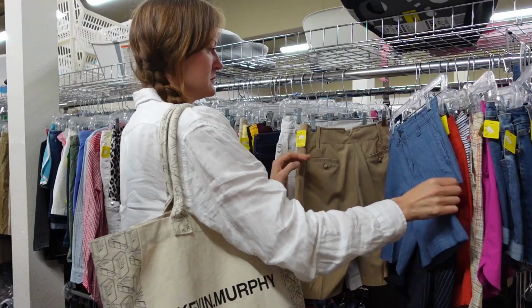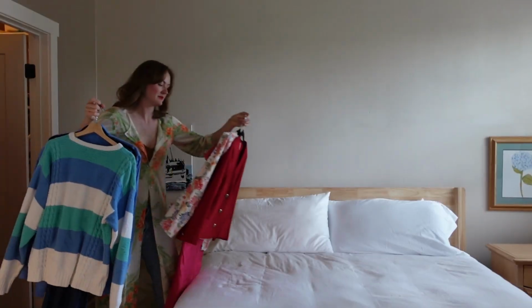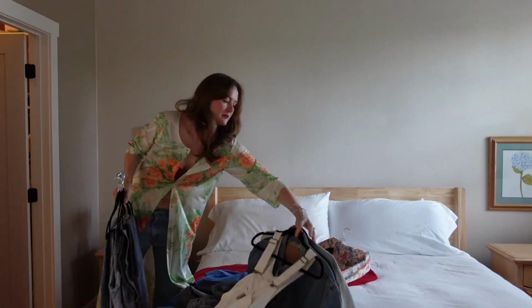I'm gonna share a ton of tips, sharing the methods to my madness to find things that actually fit my body, especially online, and what types of secondhand stores you can find different things at, like the Goodwills to the Savos to the high-end vintage shops. So let's get into it. I'm also gonna be trying everything on so you can see the fits of these items.